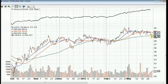Breaking down today in heavy volume, it is down 2.3% to 39.25, and you can see this is the 50-day moving average here. Breaking below that. Definitely some signs of distribution in the USO. Looks technically very weak here. Taking a look at crude oil, and I'll throw up a chart of the GLD here.